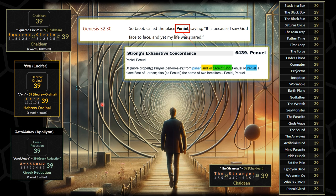So the words squared circle, when we put that into the Chaldean gematria calculator, we get a sum total of 39, and 39 is a very big number in numerology because it matches the word Lucifer in Hebrew gematria. And this is the Hebrew spelling of Lucifer from Isaiah into the Hebrew ordinal gematria calculator. And we see that it has a sum total score of 39, matching the Greek name of Satan, Apollyon, and this is the Greek gematria calculator, and this is the Greek spelling of Apollyon in the Bible, and that also gives us a sum total of 39.